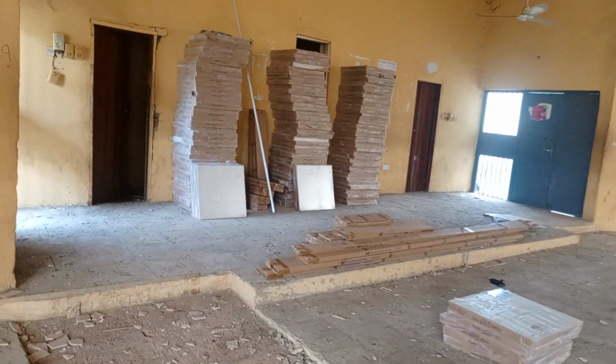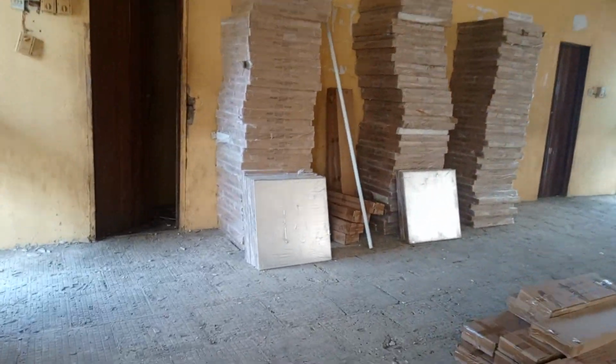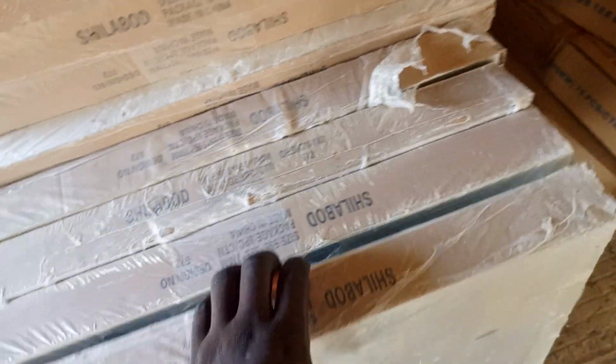We have our materials here, gypsum ceiling. We have the materials ready. This is our laminated gypsum ceiling. This is the packing. It is water and fire resistant. This is the front view. We have the materials. We have the two feet. We have the four feet.